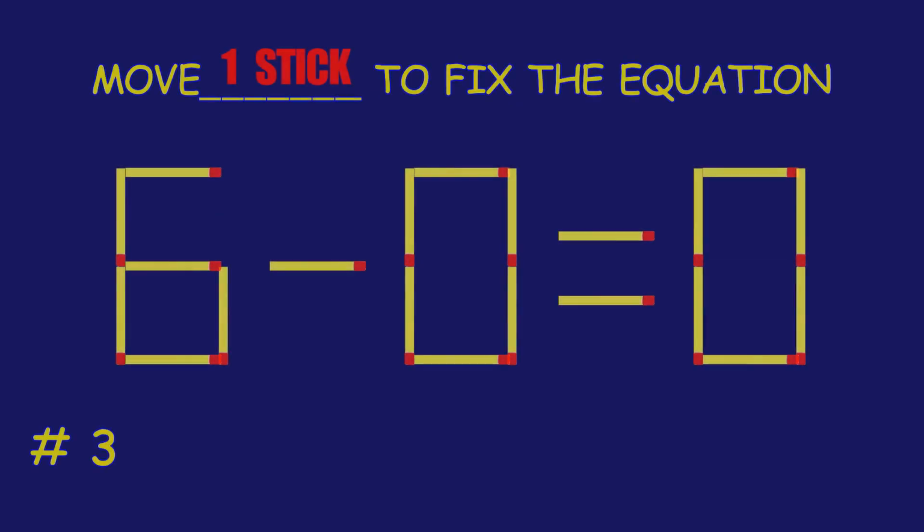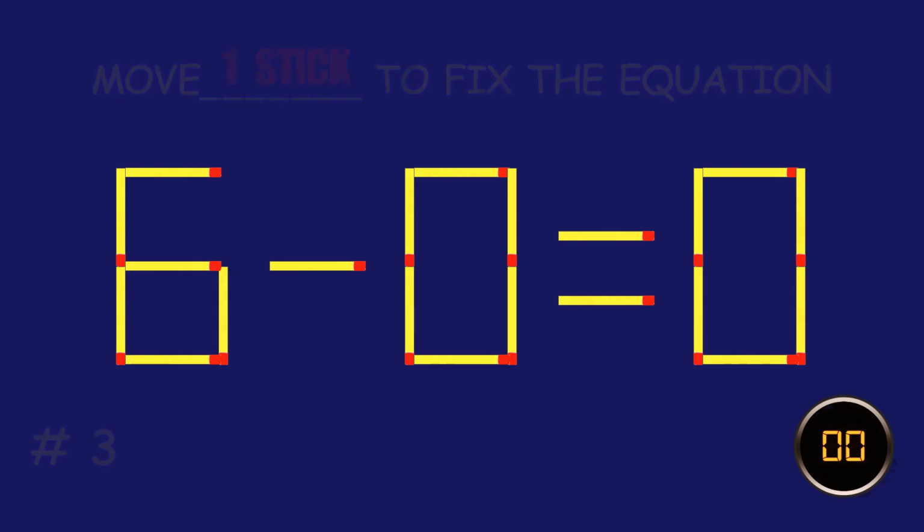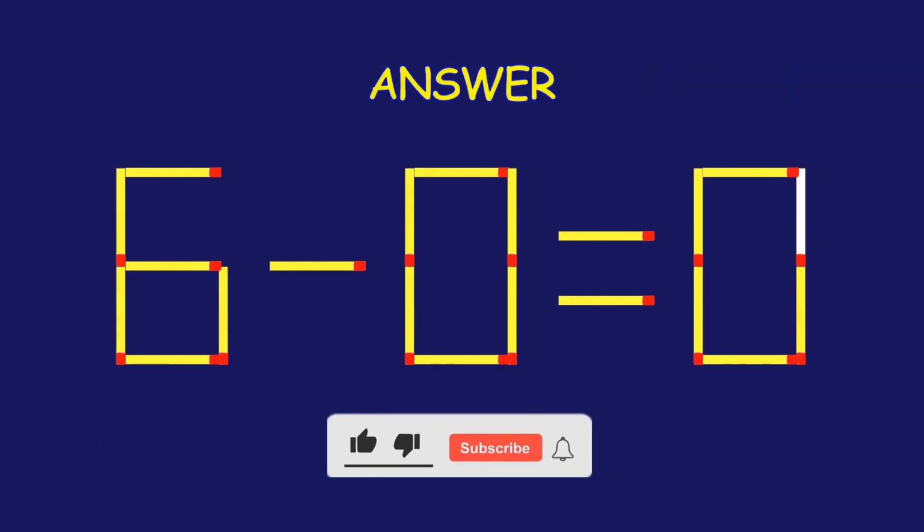Puzzle 3. Fix the equation by moving 1 matchstick. Absolutely fantastic job!